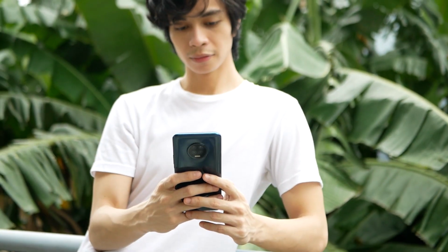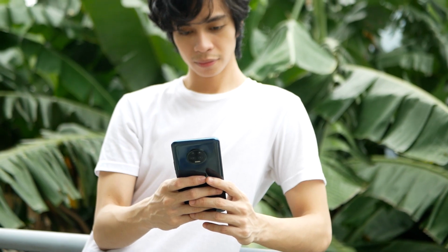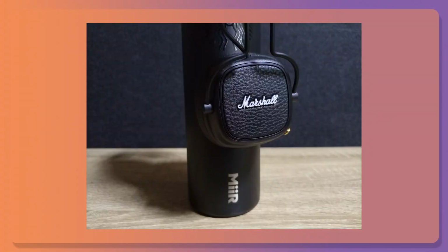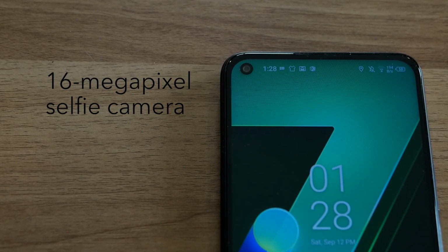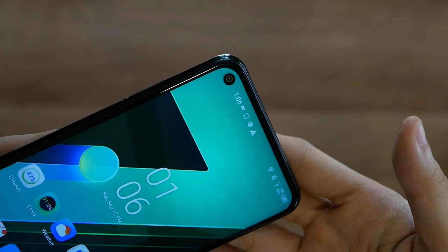When it comes to overall camera performance, the Note 7's 48 megapixel main camera produced photos you'd expect from a budget phone. Here are some photos from the cameras. The Note 7 does a relatively good job of balancing highlights and shadows while keeping the white balance and colors as accurate as possible. Selfies taken with a 16 megapixel snapper produced generally good photos regardless of the lighting conditions. Here are some pics.